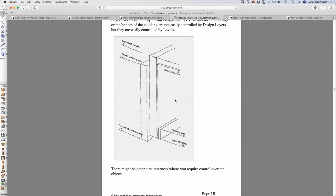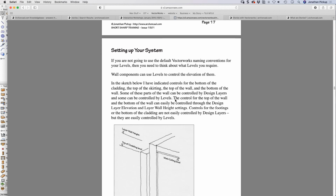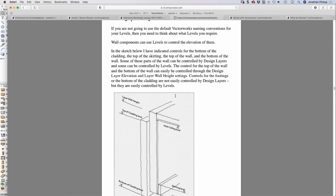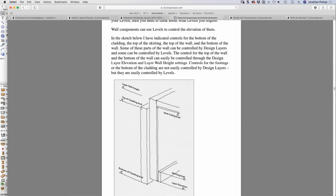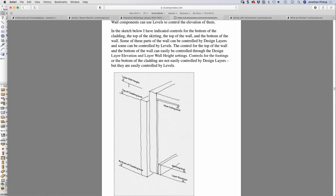So Jim, one of the things I like to do is to make sure that my names are short but descriptive. And I think, Jim, if I call a level bottom of footing, it's pretty clear what I'm using it for. And if I call it top of footing, I think it's pretty clear. And bottom of cladding, again, I think is clear.